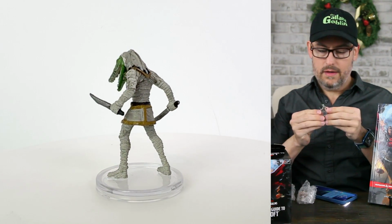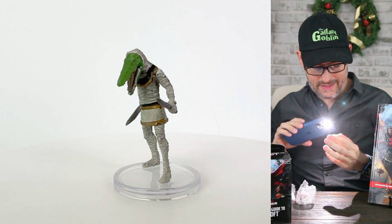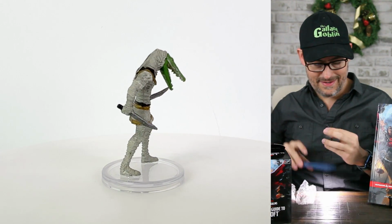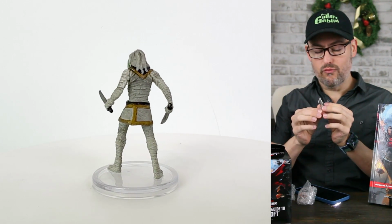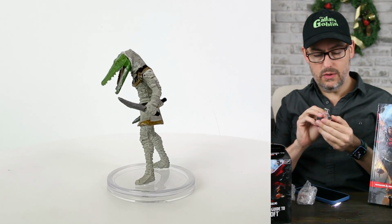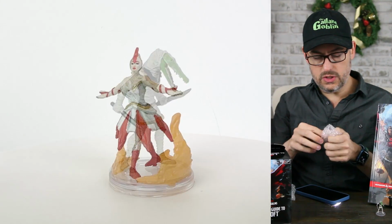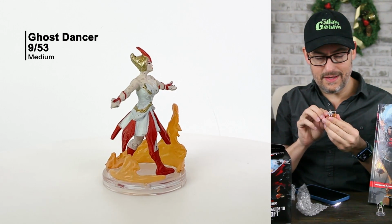Look at this guy. Crocodile-headed, the mummy character. This is a crocodile-headed mummy. Okay, well, I could name these myself then. Number 8. That is crazy town. I love this. And I have not read through too much of Van Richten's Guide to Ravenloft yet, so a lot of these are going to be new to me. So we will learn about them together. We will do our full case review as soon as we get a full set of these characters, and I'll give you a lot more information then about them.